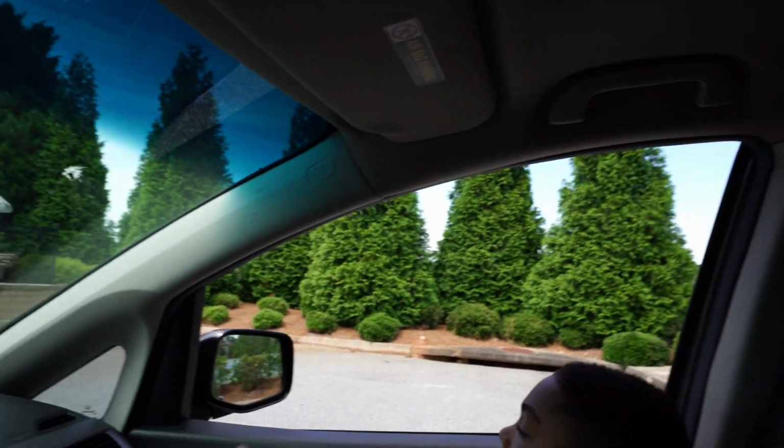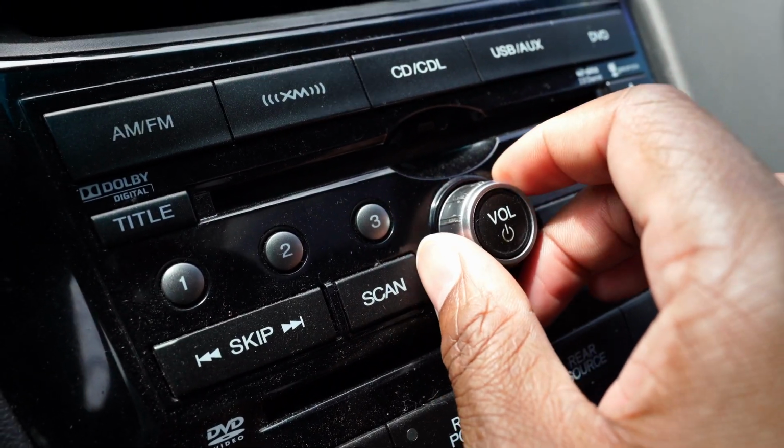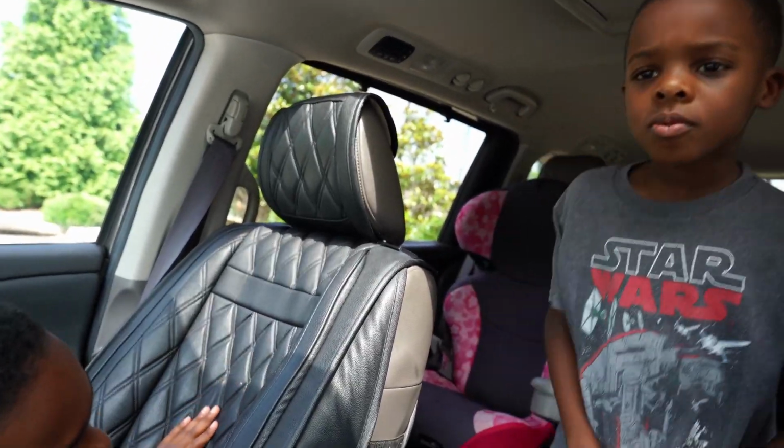Make sure those work. You want to test your sunroof as well. This feels so good. Make sure that works. You want to make sure you test out your sound system. Get it. Hey, stop me, stop me, please, somebody stop me.